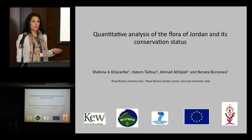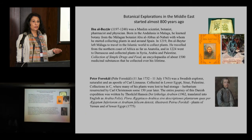So I'm going to start with some of the botanical explorations that have happened in the Middle East, because without these explorations, we wouldn't be aware of the correct names of the plants that we have today in this area. And I take the Middle East as a whole because I am working in the Middle East, and Jordan is very much a part of that. It's very difficult to separate one country out of the whole area.